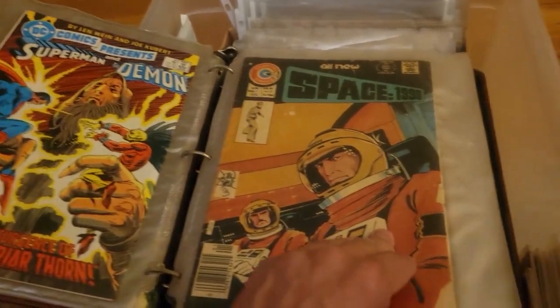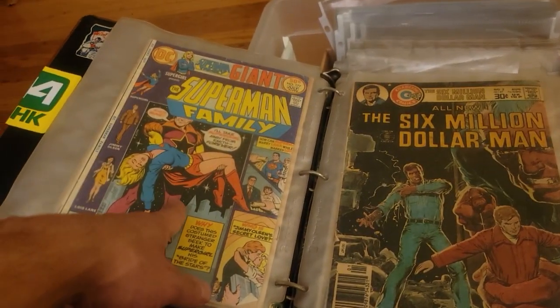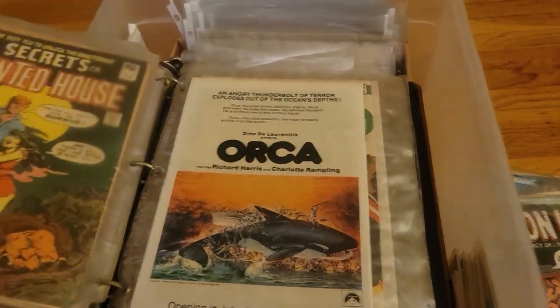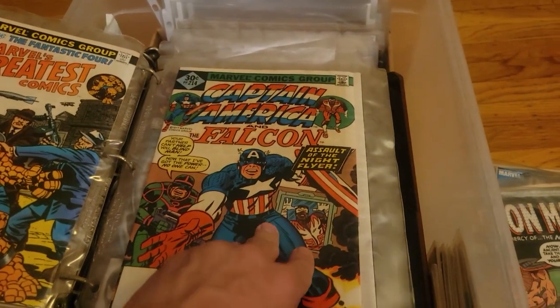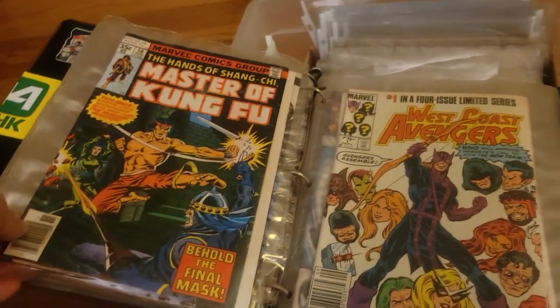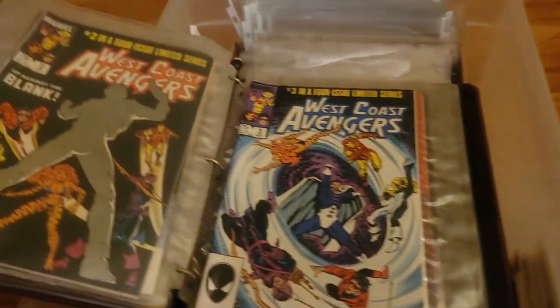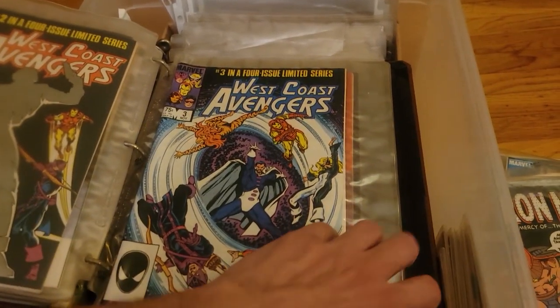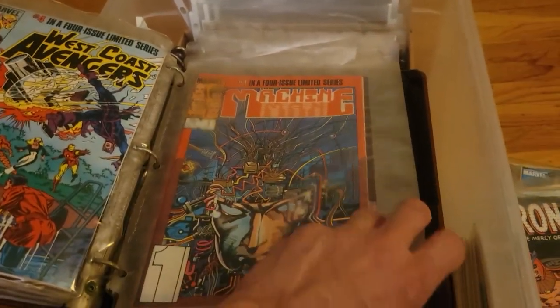But he had some more comics in here, just some random. Got some DC Presents, some old Charlton Space 1999, Superman Family, some more Charlton, $6 Million Man, Secrets of Haunted House, Marvel's Greatest Comics. Got a Cap 214. Shang-Chi 58, Master of Kung Fu. West Coast Avengers number one. The whole minis, 1, 2, 3, 4. And then Machine Man, 1, 2, 3, and 4. So that was cool.